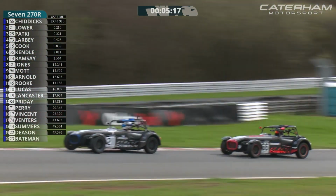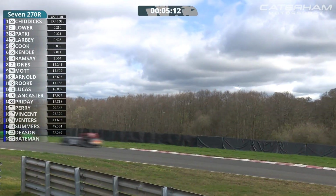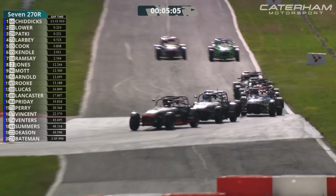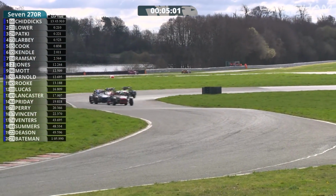Over the curbs they go at Britons. It is Charlie Lower back in front as they head up towards Hilltop. I've already lost count of the number of times these two have swapped the lead. Is Chiddick going to do his patented move around the outside into Knickerbrook? He is. He's got it done before the chicane this time. That's a good bit of slipstreaming there by Freddie Chiddick.